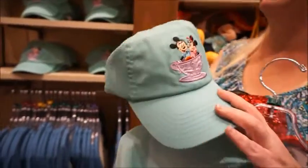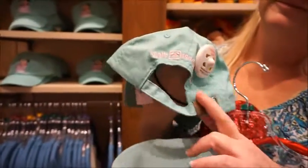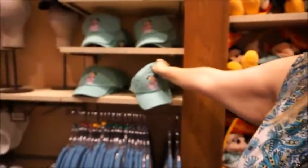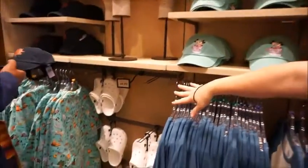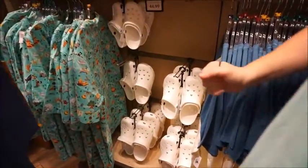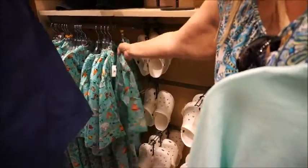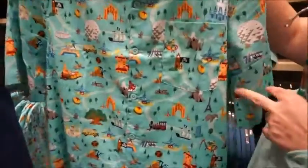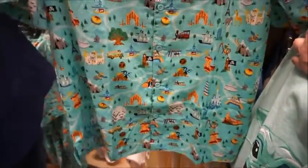This one's $27.99. They're spinning on the teacups. It's adjustable. It's Walt Disney World. So cute. That's really cute. I love that. So they've got the Crocs going on, but to me those look like nurse Crocs. They do. I mean, hey, nurses want some Disney style too. I think Abel would love that. He is such a dad in that way. He likes the tourist print shirts.